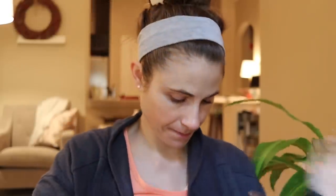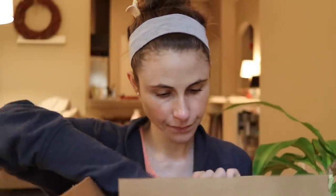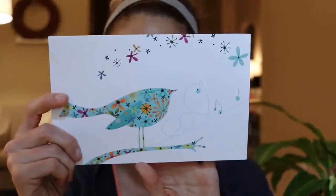And then we have a box here that I'm going to open. And I wish I could show you, but I can't because it has the person's mailing address, but there are these cute little fairy stickers on the box. Thank you, I really like that. Got a card here. Oh, a cute bird. I love it. Happy summertime. Thank you.